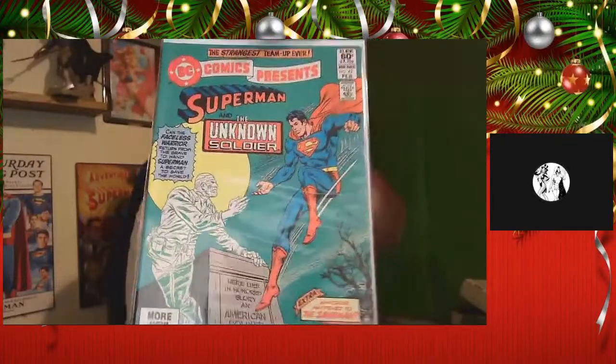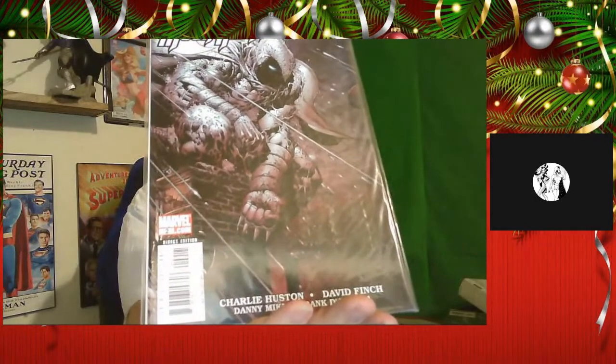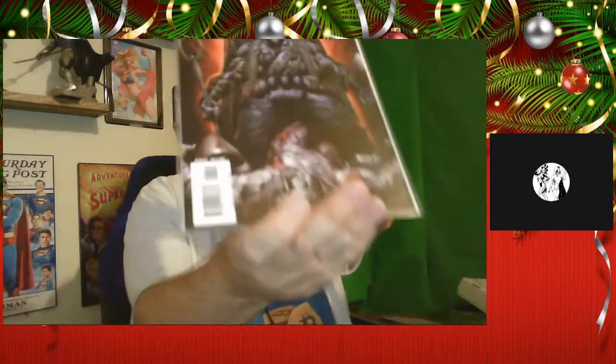Oh, interesting. All righty. Next up, we're going to shift over to Marvel. This is Houston, Finch, and Miki, and these are some pretty awesome covers. Here is Moon Knight, issue number 2. This is a more modern Moon Knight, 2006, I believe. Charlie Houston, there's a name I have not heard in a long time. Well, here's issue number 4.